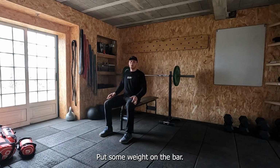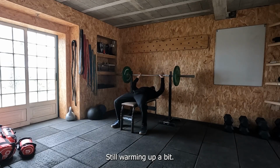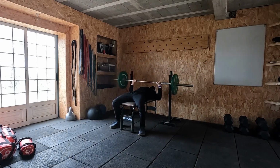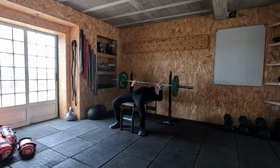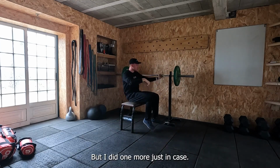Put some weight on the bar. Let's hit like 15-ish reps. Still warming up a bit. Feels good to hit a higher amount of reps, get the body warm. But I did one more just in case.